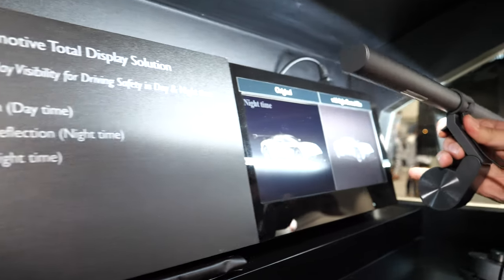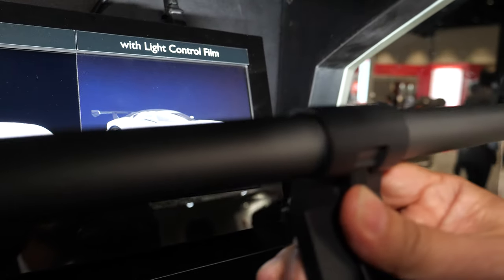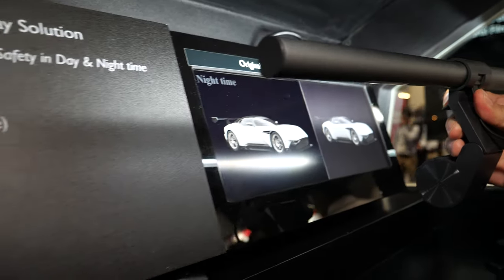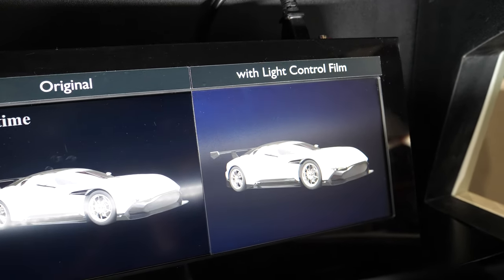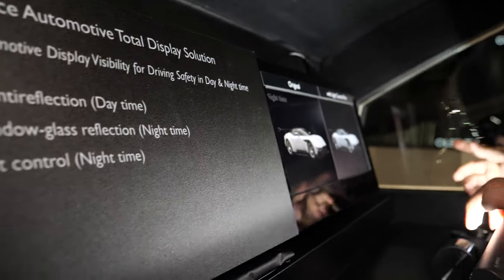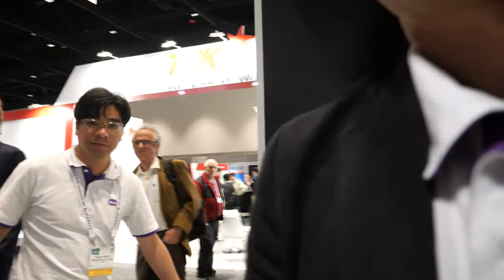And we also have an anti-reflection solution on the surface. Nice. So no reflection. Yeah, no reflection, and better viewing angles. Light control film. Yes, and less glare reflection. So this is very important for the automotive market. So you already have a big share in the automotive market?